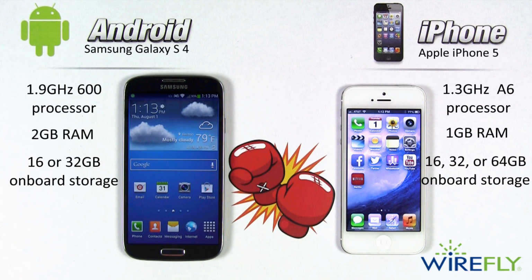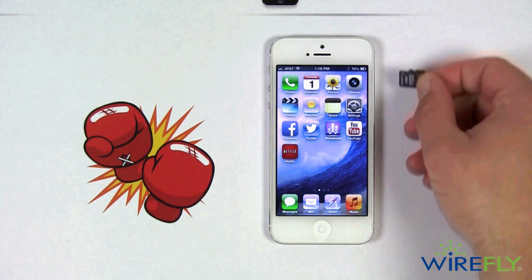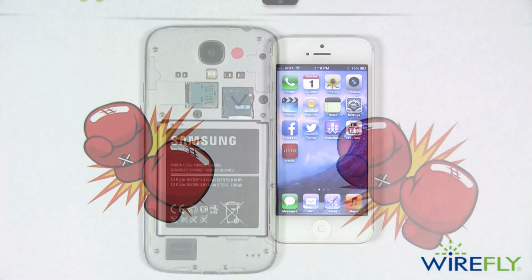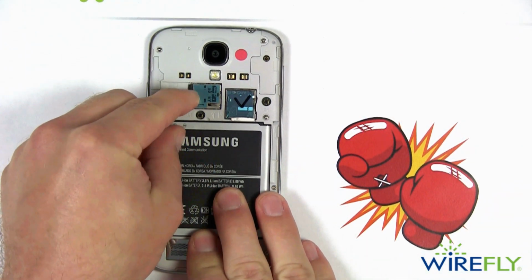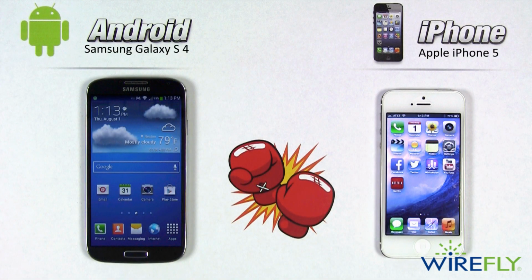If you need more storage after you purchase your iPhone 5, you'll need to use a cloud-based service because it doesn't have an option to add additional memory with a microSD card. Under the back removable cover on the Galaxy S4, you'll find a place to add additional storage with the microSD card. Let's recap the design round real quick.